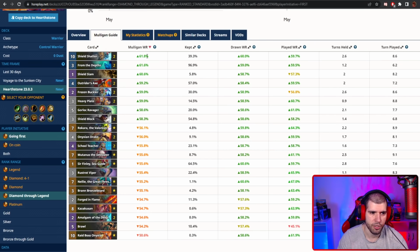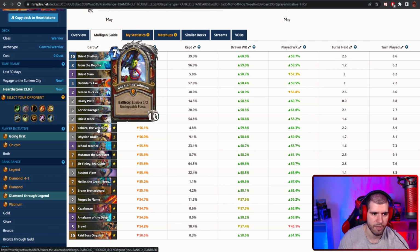but usually Shield Shatter plus Frozen Buckler is always gonna be a nice keep. Outrider's Axe also makes a lot of sense, from the depths as well. Shield Slam can be pretty clutch, Heavy Plate, and maybe even Gorlock Ravager. Shield Block also makes sense, and even Rukara might make the cut, especially if you already have some good stuff.